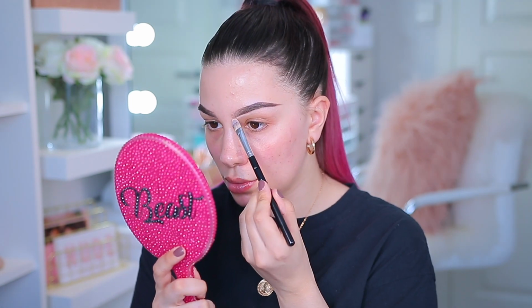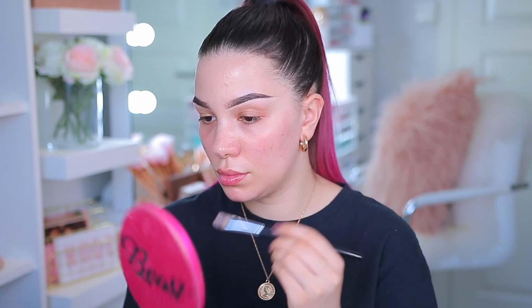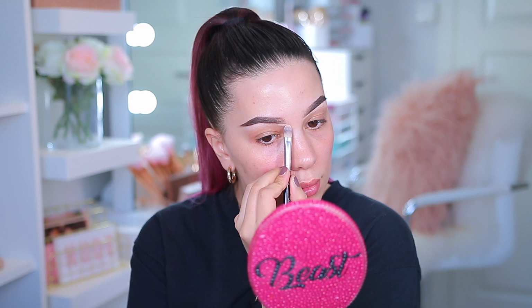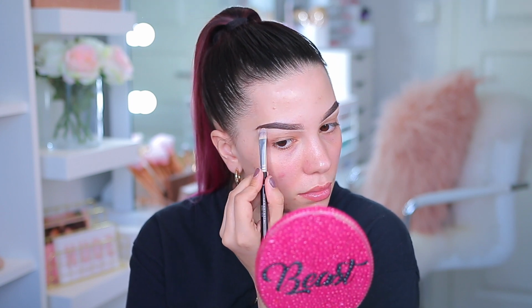Then I'm going to be using the Plouise base to carve my brows, highlight my brow bone, and really keep my brows super straight at the end. And here I'm just going to do the same on the other brow. That will help with that lifted look.